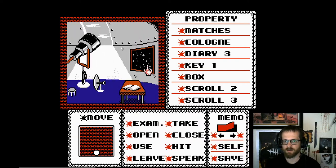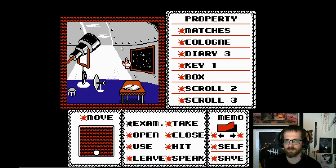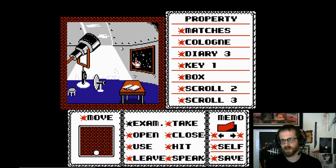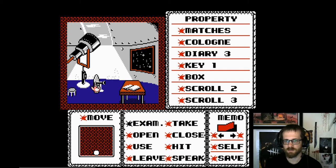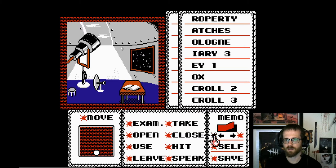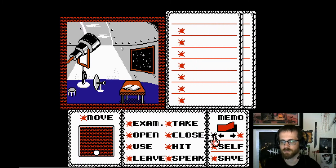This room is dominated by a huge telescope. Turn a few pages of the book. The language of this text is indecipherable to you. Maybe someday we'll be able to reach one of these distant points of light on this star map. The large lenses can bring the stars to your eyes. I need to find a way to read a book.